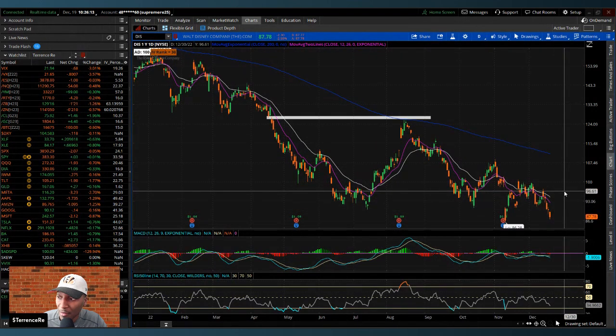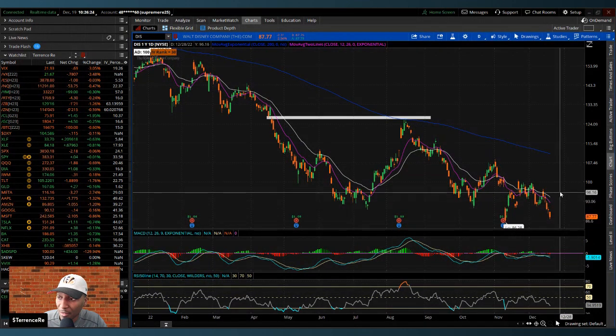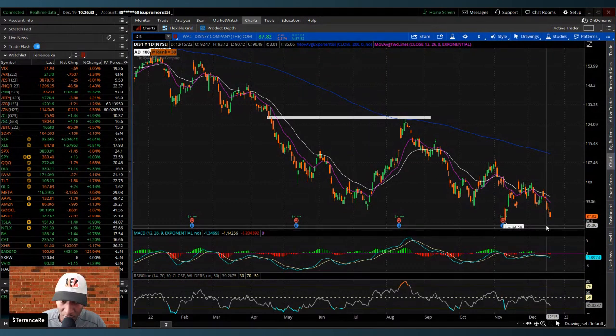And then if it takes out this high, you go in with the other half. So what that would mean is, let's just say you got in at 87 and then you got in another half at 97, that would make your cost basis $92 for the overall position. So that would be like dollar cost averaging in, instead of going in with your whole position and then maybe it continuing to go lower. So that's something you can do.